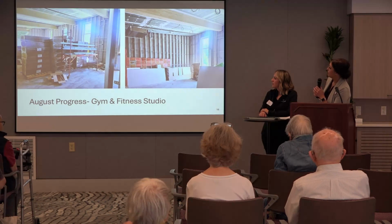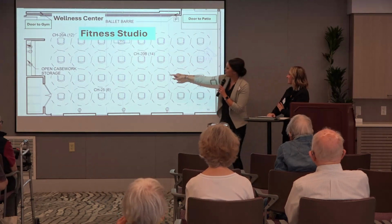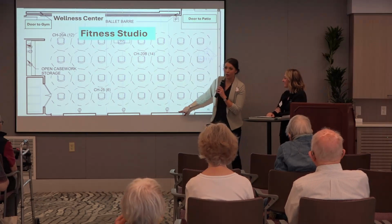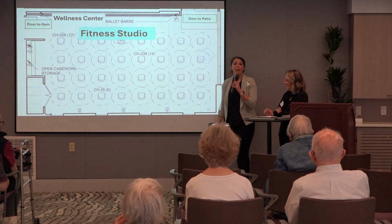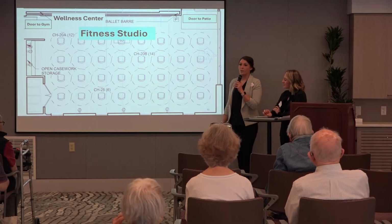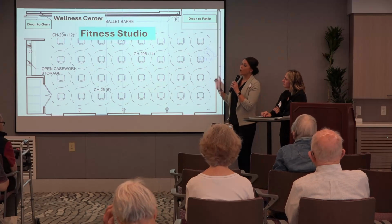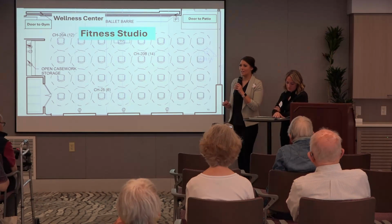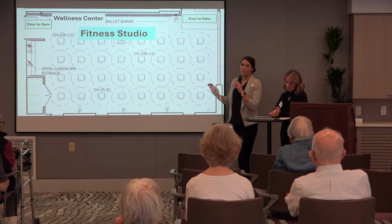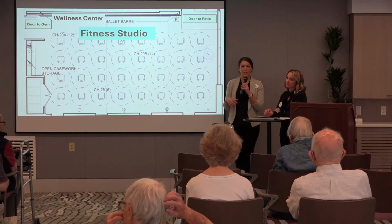So that is the fitness studio. Oh, go back, we're not ready yet. So this is the fitness studio. These are all floor-to-ceiling windows that will have manual shades on them, so that when the sun is hitting that side of the building, we will be able to close the shades to reduce the glare. Part of the reason for the pitch of the roof, I know a lot of folks have asked about why it is shaped like that, was to allow for larger windows on the perimeter of the building to have the most amount of natural light in that space.